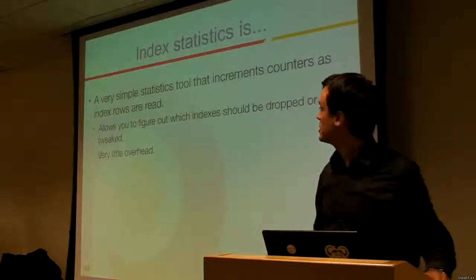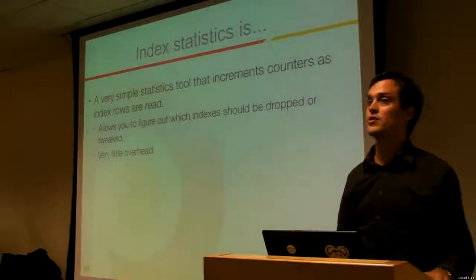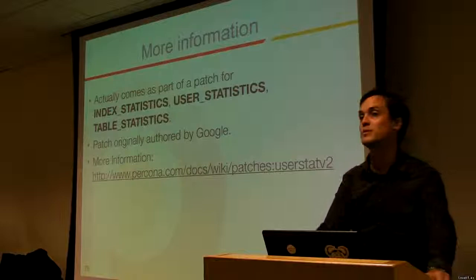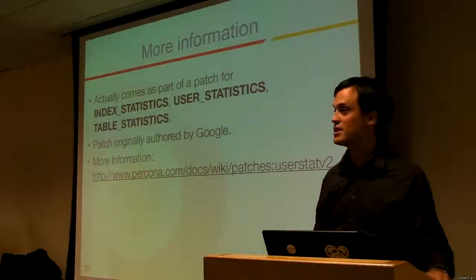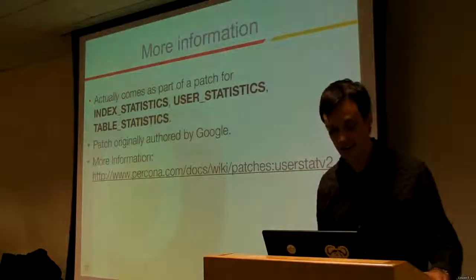Very simple tool. You can find indexes that need to be dropped or tweaked. Very little overhead. Retrofits very nicely. Actually comes as part of a bigger patch with index statistics, user statistics, table statistics, and that's the documentation there. So with that, I'd like to finish.